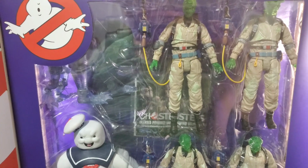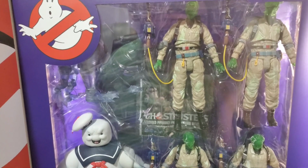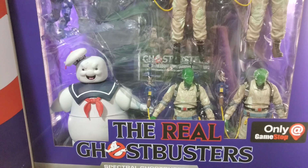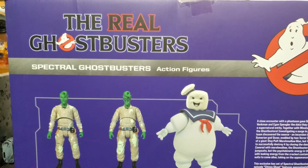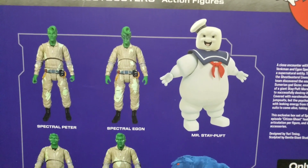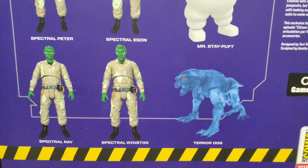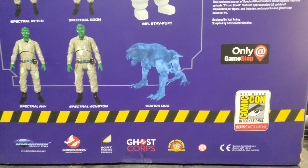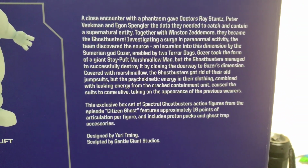But you get this nice window showing off the figures. You can't really see the Terror Dog. This is up in the top corner and it's blue, so it sort of blends in there. But we get the Spectral Ghostbusters, we get the Angry Stay Puft, and we get the Only at GameStop logo on there. Now looking at the back of the box, you actually can see the figures that are included, all in their spectral glory. And there's that little Terror Dog right there that you can see because of the lighting and the packaging and all the reflectiveness, all the trademarks at the bottom. But we do get a read-up of information, so feel free to pause it and read that.